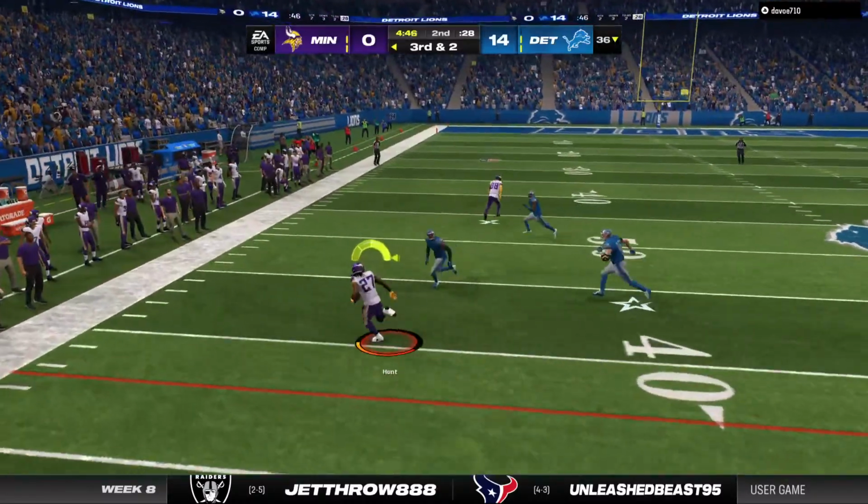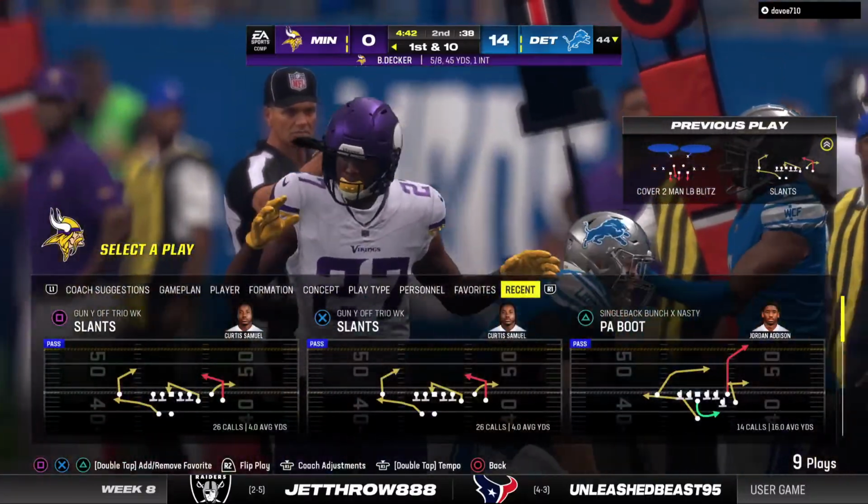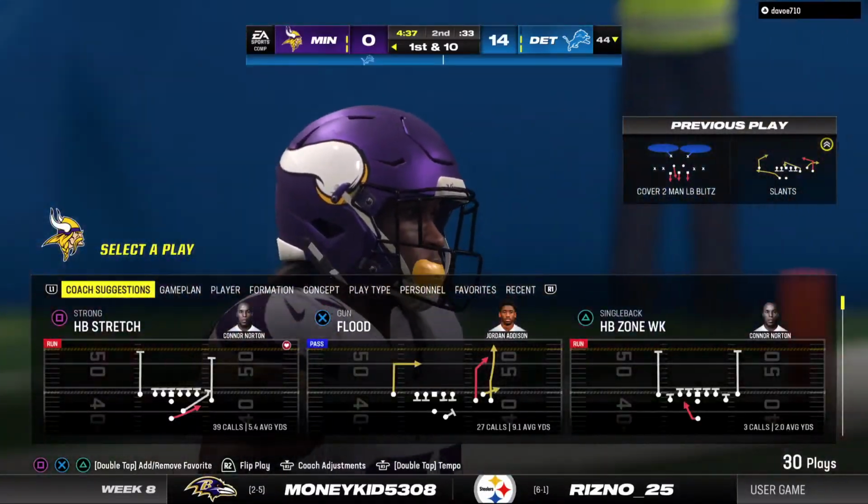Operating from the gun. Decker. He's going to get that to his running back out of the backfield. And he will have a Vikings first down as they're able to convert by plenty there on 3rd and 1.